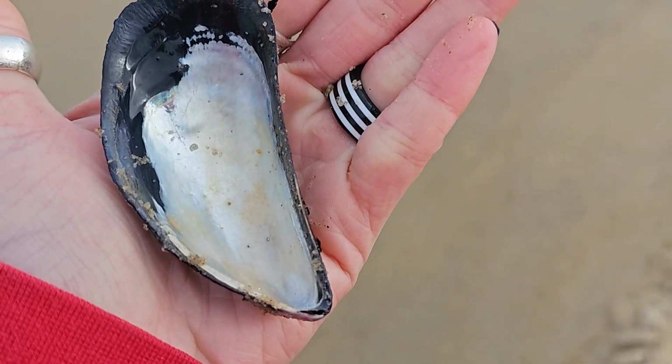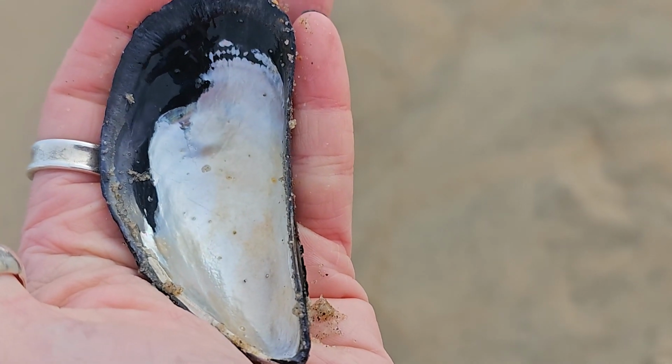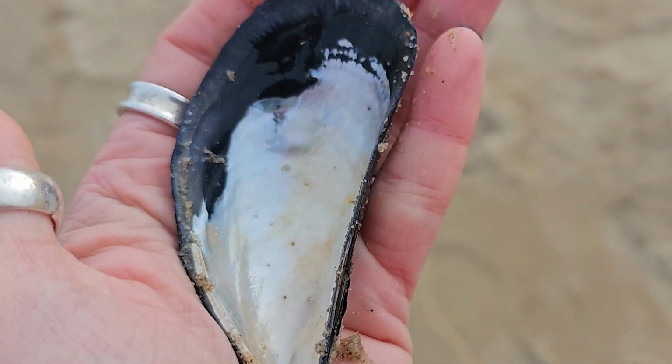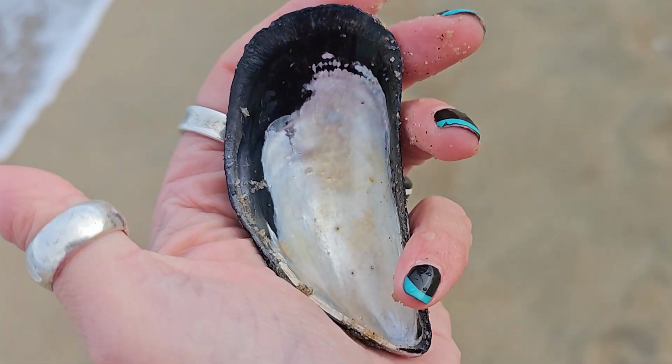Now this is a bivalve, so it has another shell on the other side of it that's hinged right here along the outer edge. And it opens and closes, so it's two shells held together by a hinge, and the mollusk lives inside of it. So beautiful, beautiful shell.